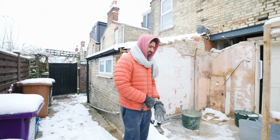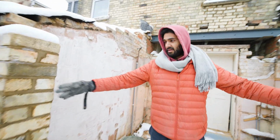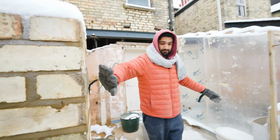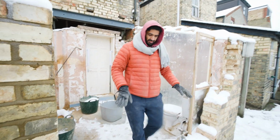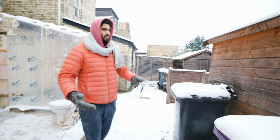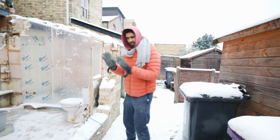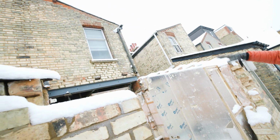So, yeah, welcome to the back door. These are going to be bifolds, with some nice brickwork done here. From here to here, there will be a little step out, and then these bins will be gone. The nice blocked off shed will be gone. It'll be a nice rear aperture of the house. Either side, and the whole thing is going to be lifted.